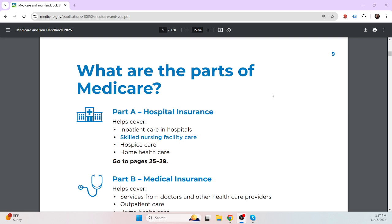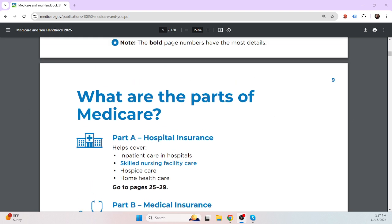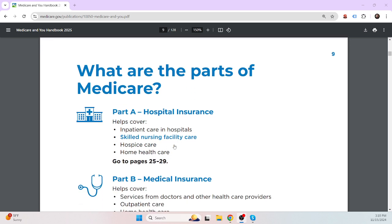So the very first part of Medicare is known as Part A, and this is your hospital insurance. Most people do not pay a monthly premium on Medicare Part A, but there is a deductible. So if you were to go into the hospital, there would be a deductible that you would pay. Part A covers inpatient care, skilled nursing facility care, hospice care, home health care, and then again it points to pages 25 and 29 to learn more about that.